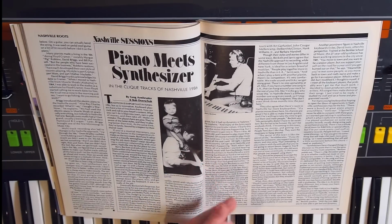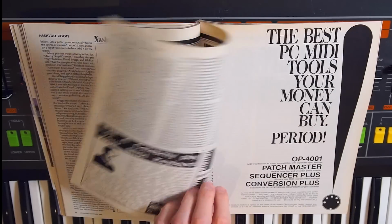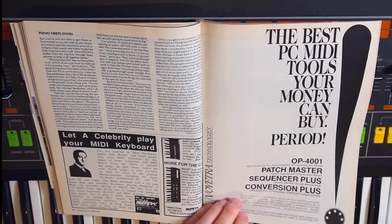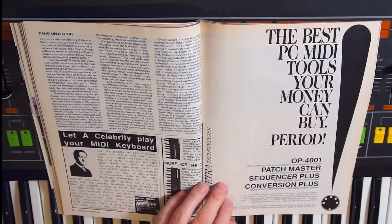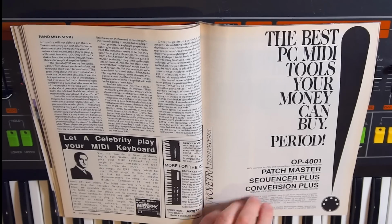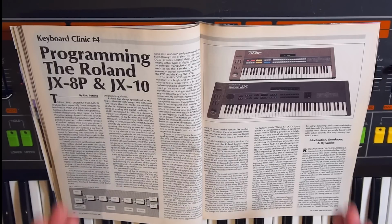The microphone from TOA. Piano meets synthesizer. To the left, let a celebrity play your MIDI keyboard. An ad for basically MIDI files. And an ad from Voyetra to the right there, Voyetra Technologies and their Sequencer Plus especially. That was a nice sequencer.